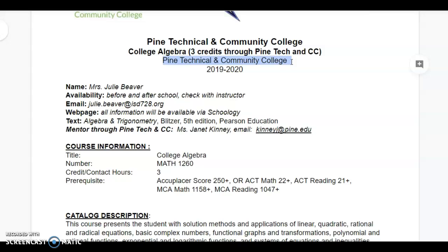So if you have not qualified for the college credit yet and you want it, you need to tell me ASAP so I can get you a little ticket so you can go take the Accuplacer another time. Actually, for College Algebra, we have a little bit more time than we do for pre-calc. So I can help you with that and we'll take some class time.